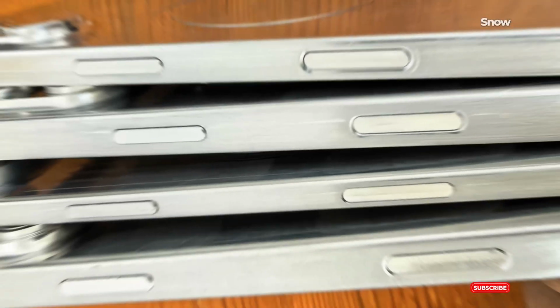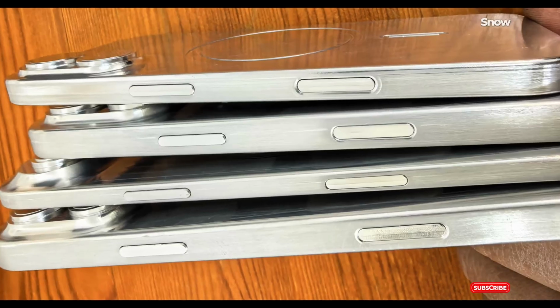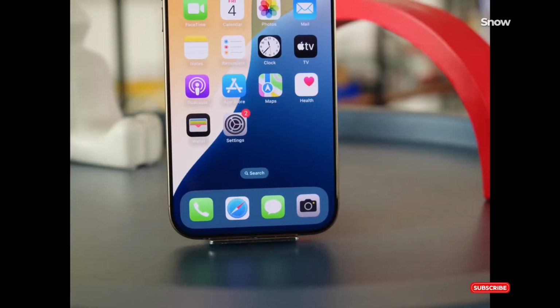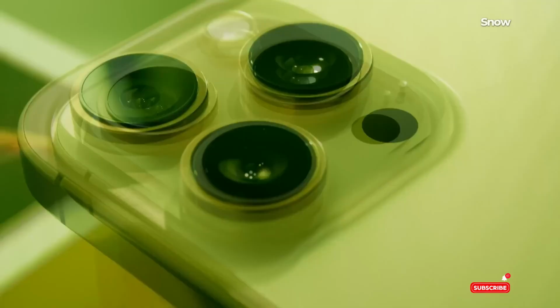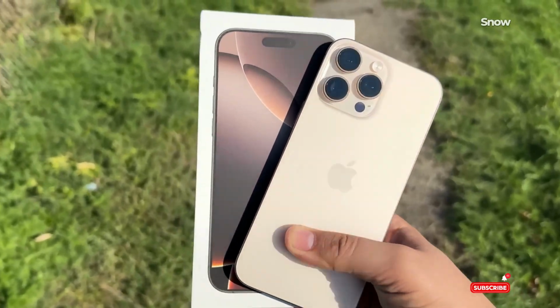And the battery, it's getting bigger. Not Galaxy Ultra huge, but enough for Apple to claim all-day battery life, which we all know means like till 6 p.m. if you're lucky. And here it is. The price, buckle up, $1,200. That's rent in some cities, that's a vacation, that's an iPhone. But Apple knows we'll pay it.